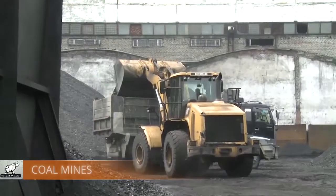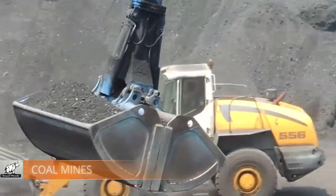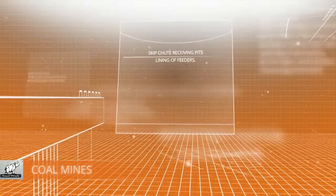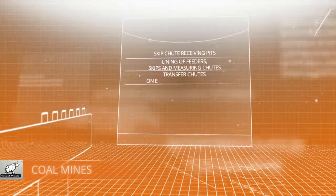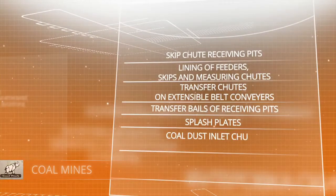Almost a dozen Ukrainian coal mines are already successfully using SWIP hard-faced articles in head chutes for skip coal bunkers, feeder skip and batcher linings, belt conveyor transfer chutes, hopper chutes, dash plates, and coal dust inlet chutes of the screening unit.